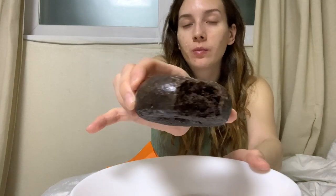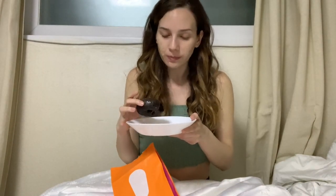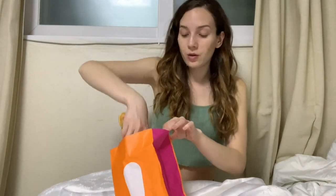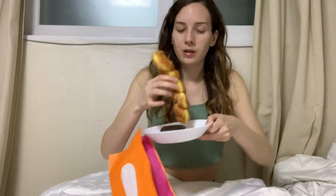It's good. For those of you who have tasted this one in the States, it tastes very similar, a little more sour. I guess you could say not as sweet, not sour, never mind. Okay, let's taste the other one. It's still good, I'm gonna eat it for sure. I got this one, it literally smells like corn chips.